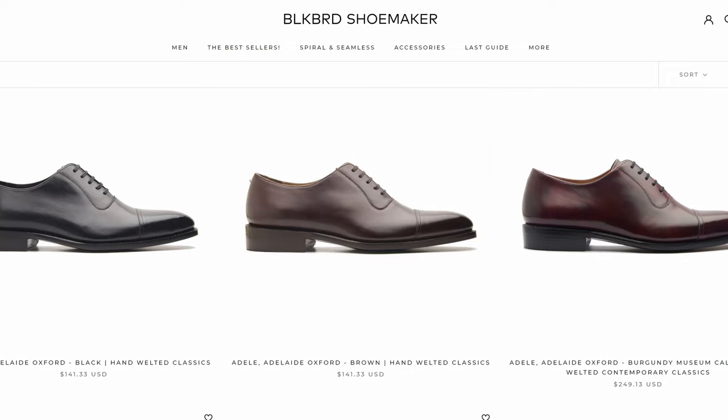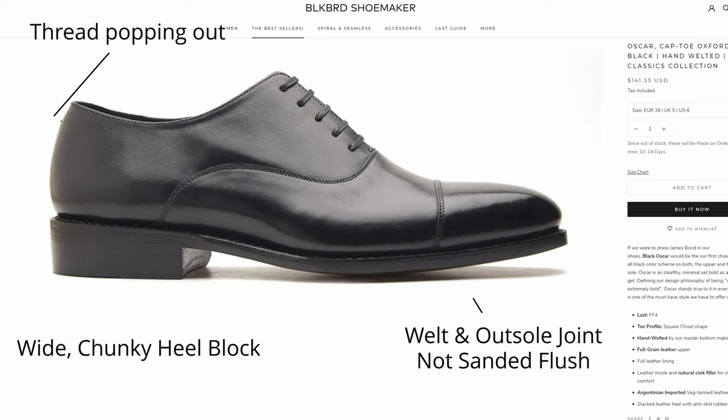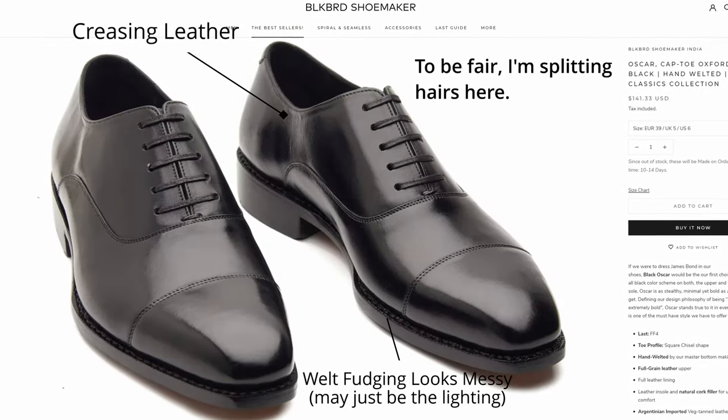The shoes are good, okay? The quality leaves a bit to be desired. I have seen these in person. I've seen all these shoes in person. And you can even just tell from the website pictures that these shoes are lacking the sort of refinement that we'll see from the other options on this list.